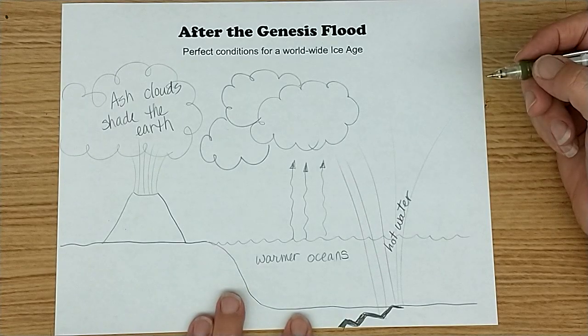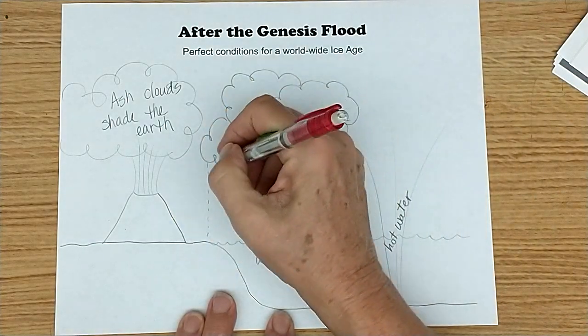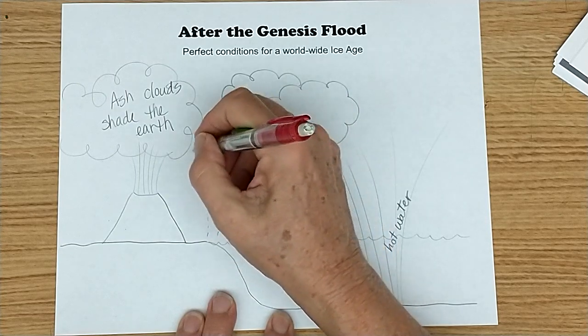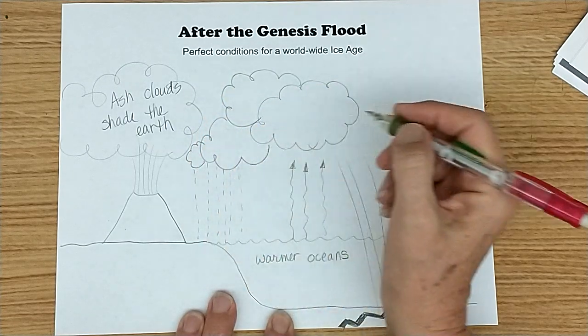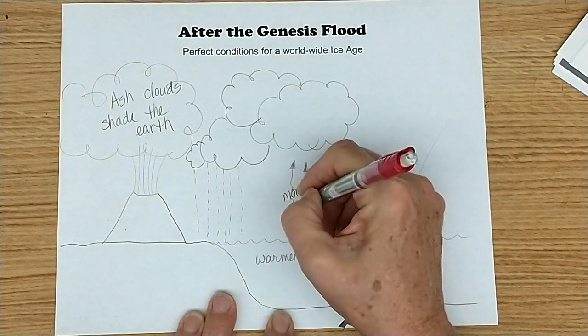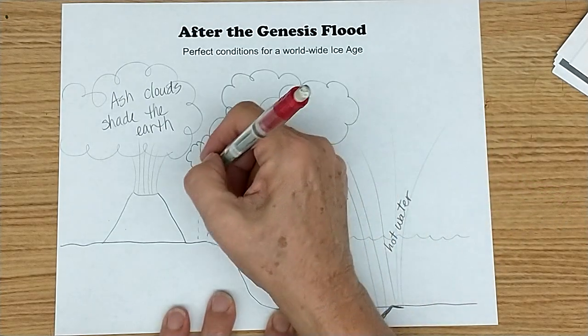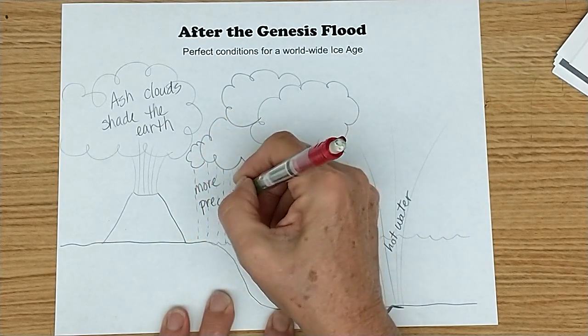The extensive evaporation would have resulted in huge amounts of precipitation. That means rain or snow after the flood. So let's draw some precipitation. It even rains out over the ocean. It's interesting. I never would have thought that. I didn't think the ocean needed rain. It's already wet enough, but it does. So we're going to write more evaporation and more precipitation.